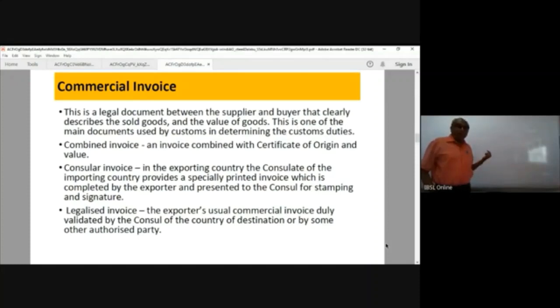Sri Lanka may consider invoices. In those countries, before importing goods to Sri Lanka, if they are exporting goods to Sri Lanka, sometimes the Sri Lankan government might prefer to have a consular invoice. The same invoice, but what these people have to do, right? A special printed invoice, a consular invoice, which is filled by the exporter, and it will be presented to the commercial attaché of the Consul General Office for stamping and signature.